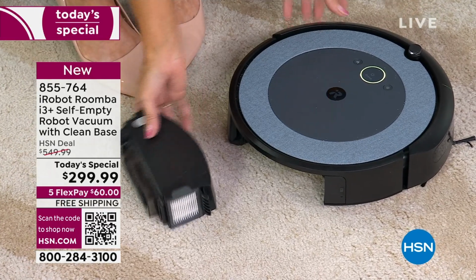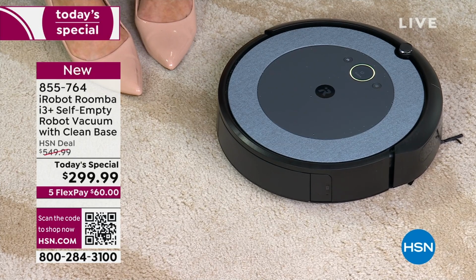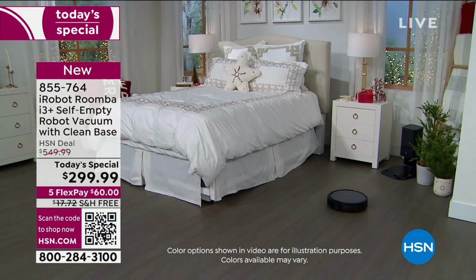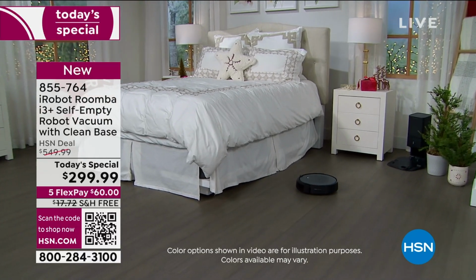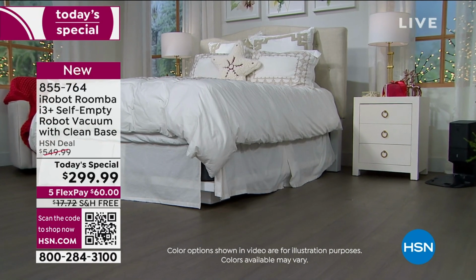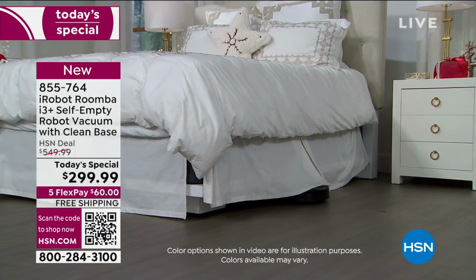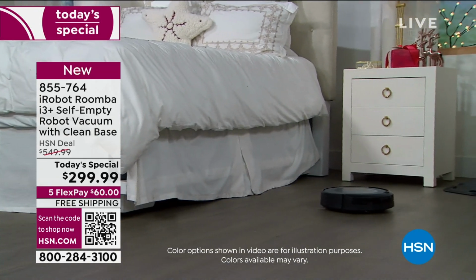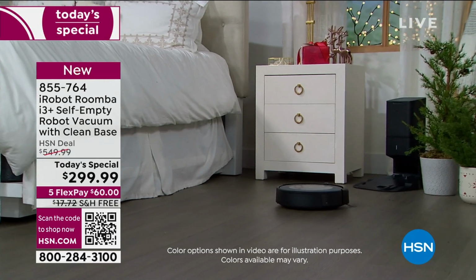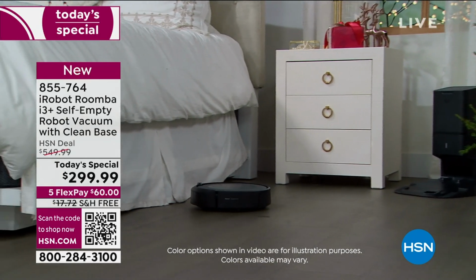It tells you exactly what it needs you to do to get the job done. So you don't have to worry about that technology. Now let's talk about the technology as we come over to this side here that I love so much. Look at how it's going under the bed here. 3-inch clearance, that's all you need in my entire house. Now I don't have to move my couch, I don't have to move my bed. When's the last time you cleaned underneath your bed? This is going to get all the way to the wall if you just have that 3-inch clearance.